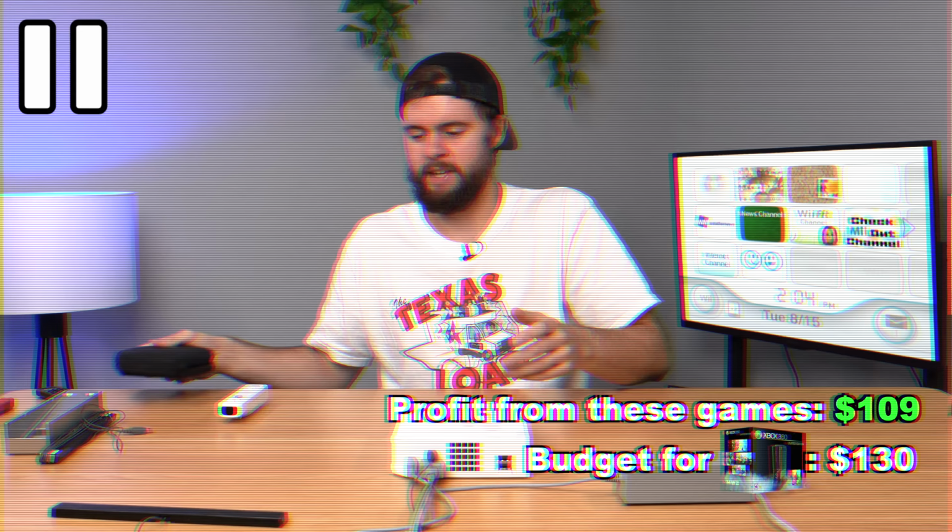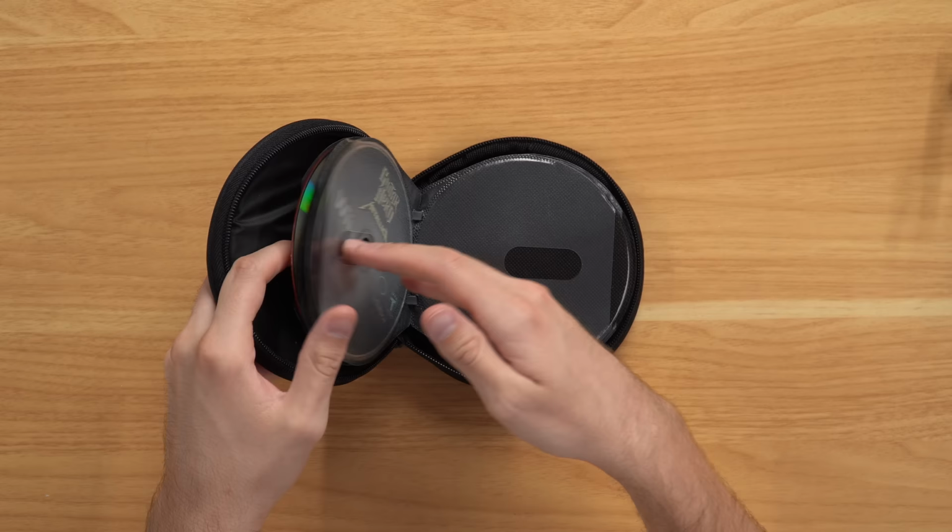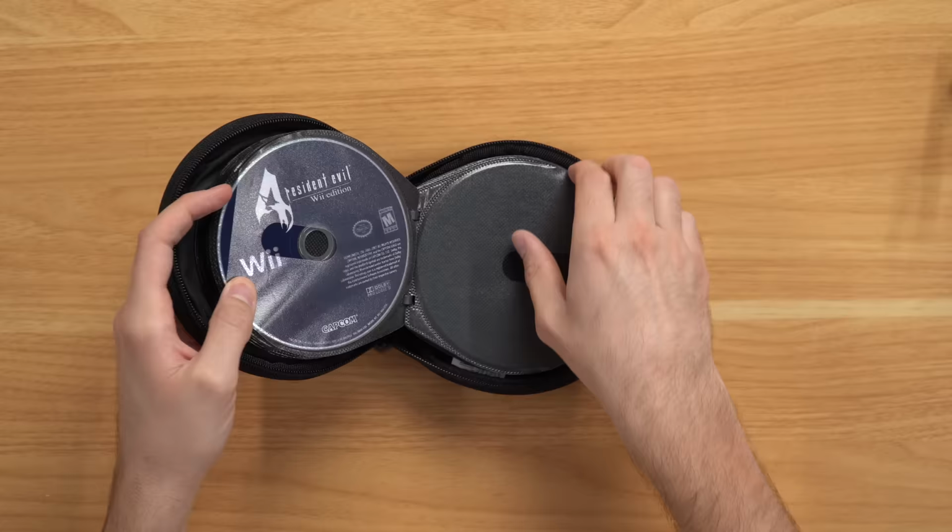So by the way, here's a little background on the origin of these games. A few weeks ago when I was sorting through all the stuff in the Texas Load, I came across this case of games here. Just a bunch of Wii games I had no idea was even included. There's also a 360 game. Most of them are pretty low value, but then we get to the back, we got Resident Evil 4, we've got The Simpsons game, we've got Wii Sports, and we even have New Super Mario Bros. None of these games are crazy valuable, but definitely much more valuable than all the other games I've found so far.